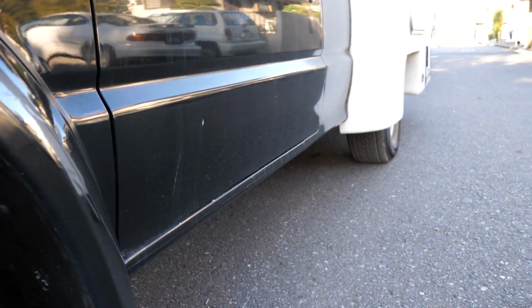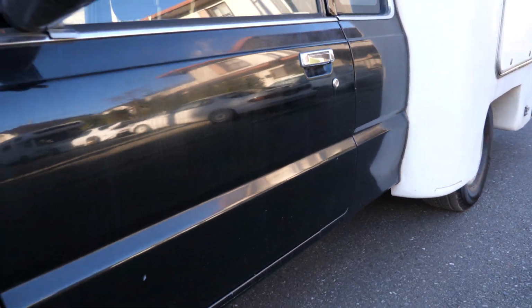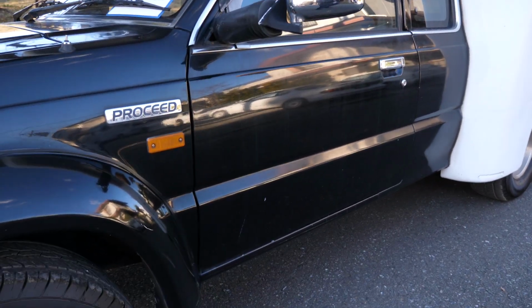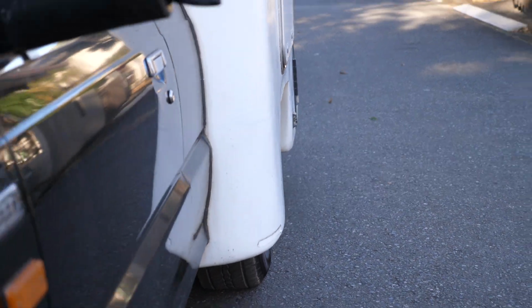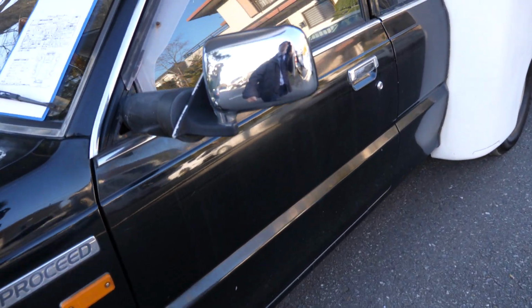Side panels are actually pretty good, but there's metal here. The metal dents. The fiberglass doesn't dent. There's not much metal to hit when the fiberglass comes out that far. It kind of is a dent prevention device.